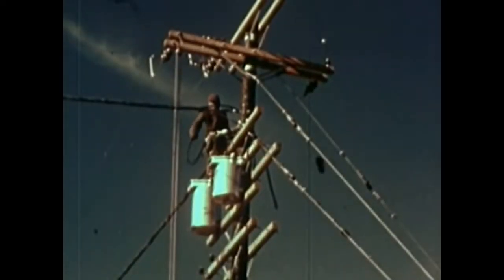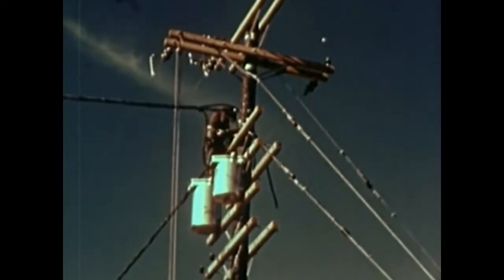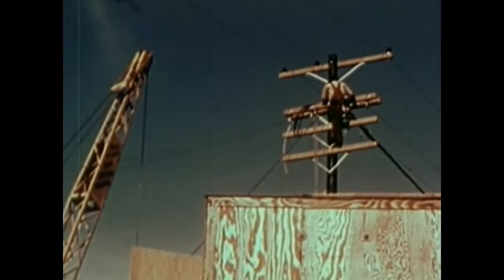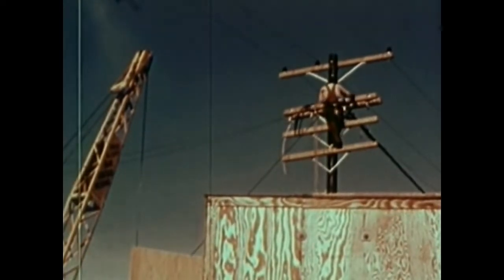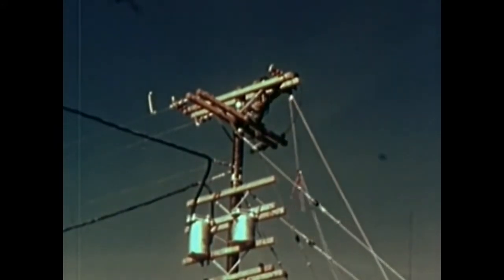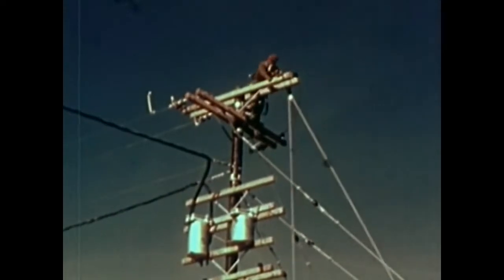Loss of power may be one of the biggest problems after an attack. Power poles, power lines, pole transformers, and complete substations are to be tested by the Edison Institute. We hope to learn the answers to these questions. How will they withstand this blast? How long will it take to make repairs? How soon can service be reestablished?